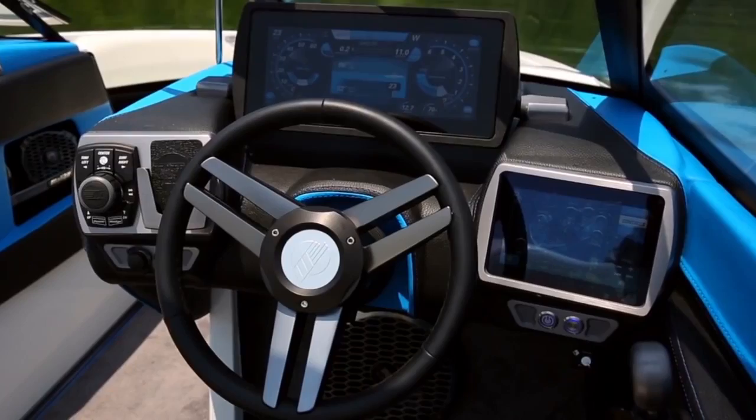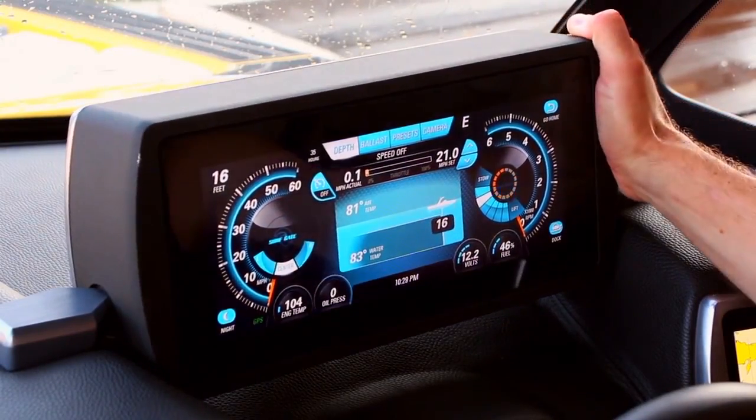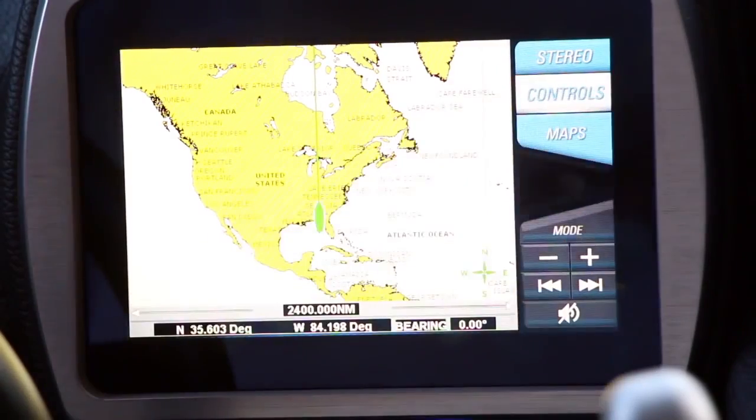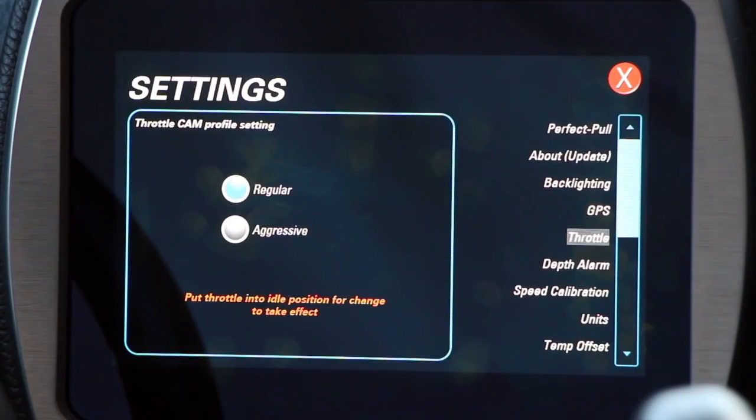Next up, we've got the new dash. This thing is all about luxury and convenience. The 12-inch tilting display at the top has just about everything you need in a new interface that's way more intuitive, and the auxiliary screen shows maps, music, and deeper functions like screen backlighting, service alarms, depth alarms, and even throttle profiles.